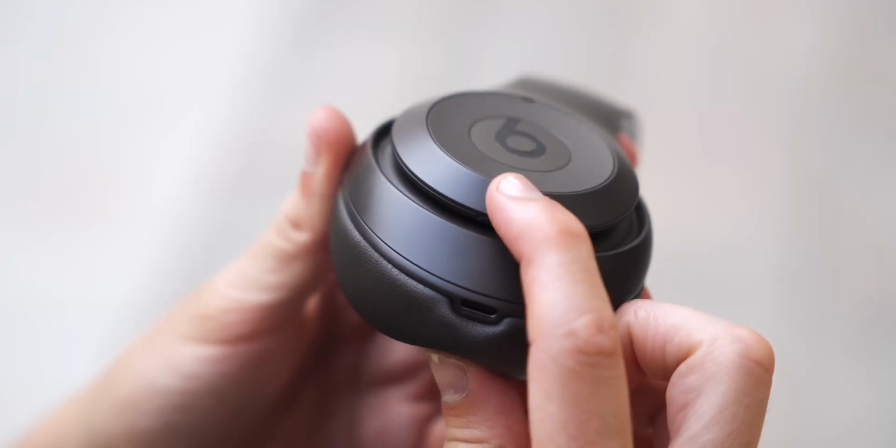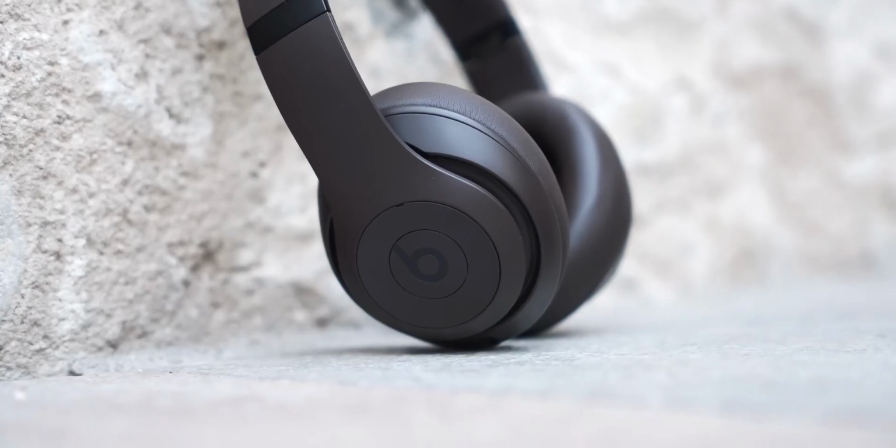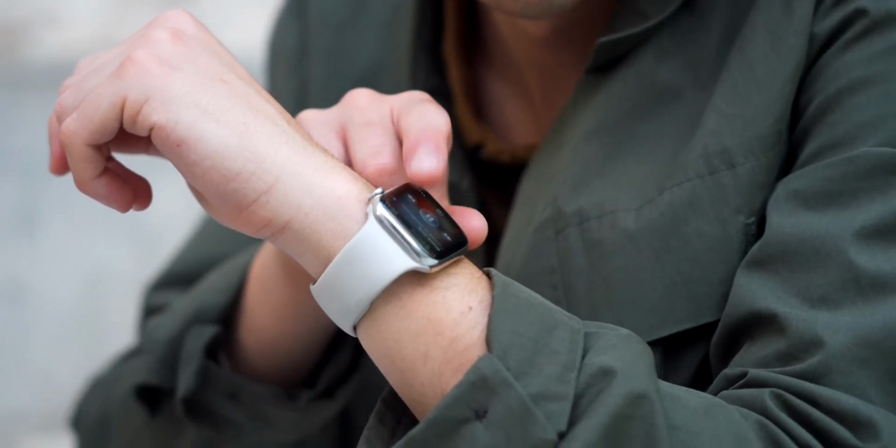So I wouldn't say that transparency mode on the Beats Studio Pros is bad, but I wouldn't say it's excellent either. If we talk about the battery life, we get 40 hours of listening time, which is half the listening time we get on the AirPods Max. So in terms of battery life, they're great. As I said, they're great for traveling. If you want to get these for traveling, I'm probably going to make a separate video talking about the Beats Studio Pros for traveling, because they might be the new traveling kings right next to the Sony XM5s.